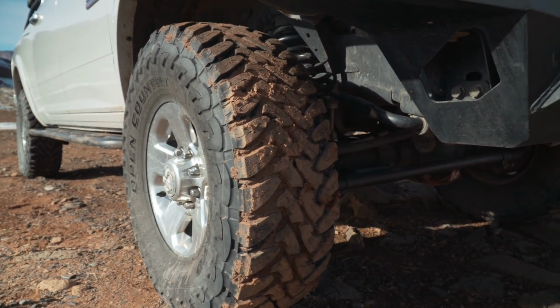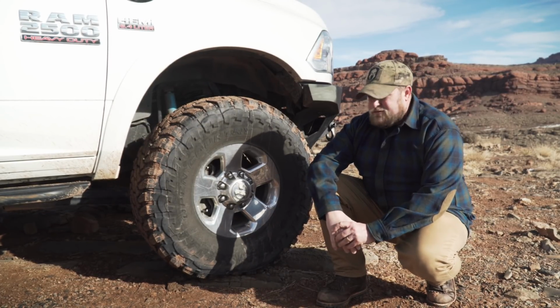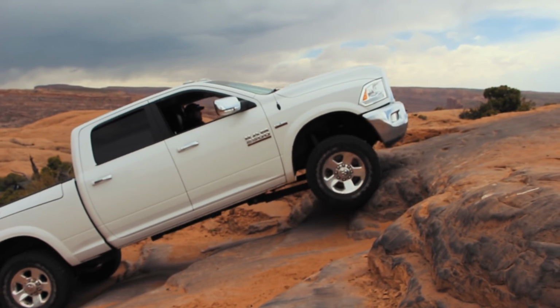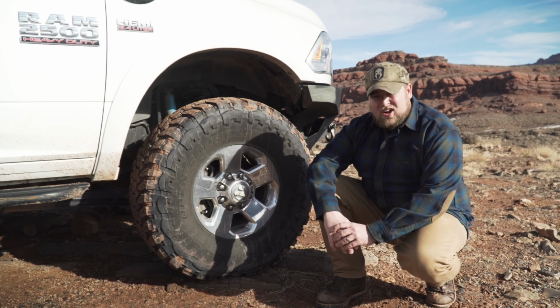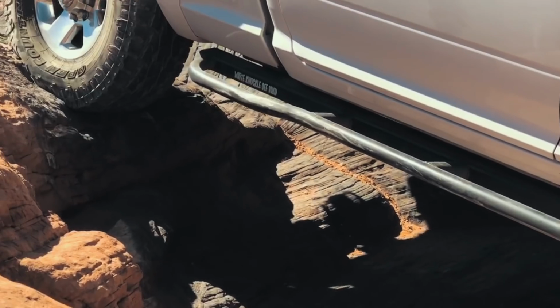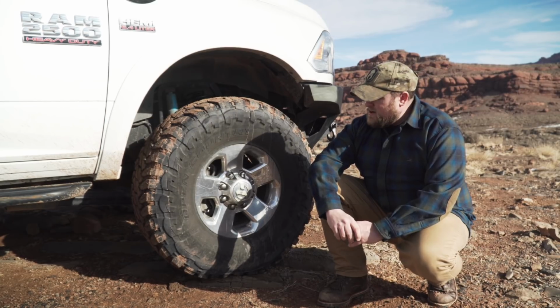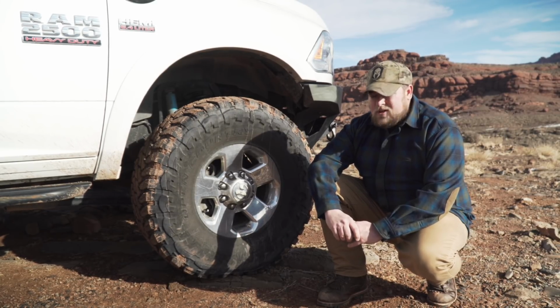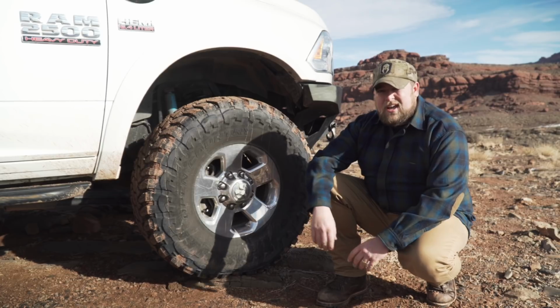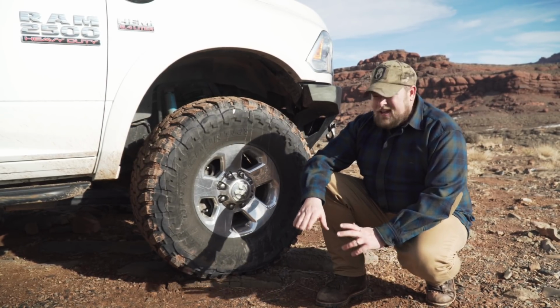Let's talk suspension first. I've tested 3 tire configurations on this truck. The first one was the stock 33s. They're Goodyear Duratrax, and they're kind of an okay tire, not really. The second configuration was Toyo 35s, Open Country AT2s, and our final configuration here are the Toyo 37-inch Open Country MTs. This tire has been a really great tire. It's been an excellent performer.